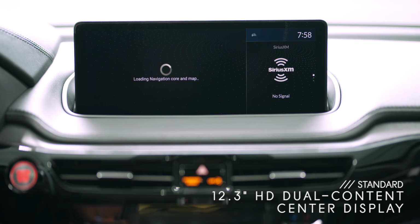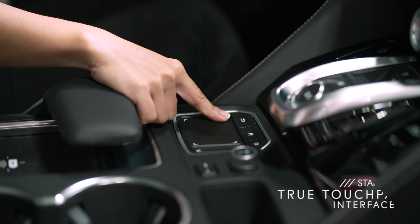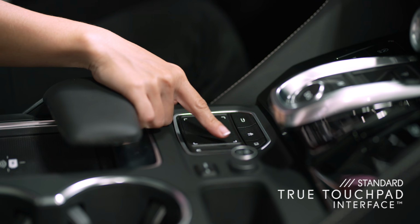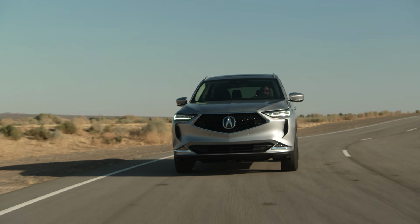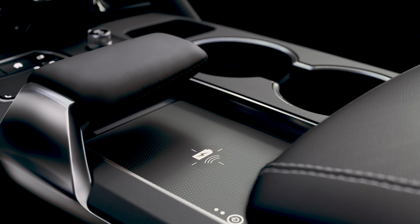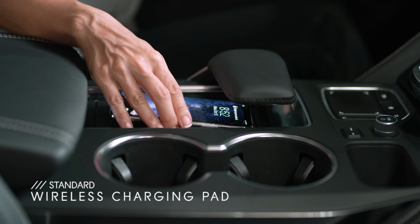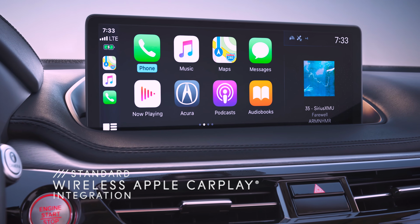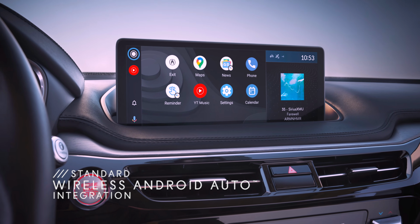And you can't miss the new 12.3-inch HD center display, which is easy to access with Acura's true touchpad interface. Whatever you touch on the touchpad corresponds to the screen, so you can navigate and keep your eyes on the road. The center console is also smartly designed with plenty of useful space for small objects like your smartphone, which, by the way, you can charge wirelessly. You can also use wireless Apple CarPlay and wireless Android Auto integration without plugging your phone in.